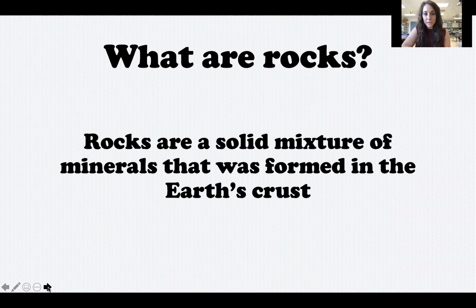Rocks are a solid mixture of minerals that was formed in the Earth's crust. So rocks are made out of minerals, and the Earth's crust is the outer layer of the Earth. So the Earth is divided up into different layers. The outside layer where we live is called the crust, and the crust is made up of rocks.